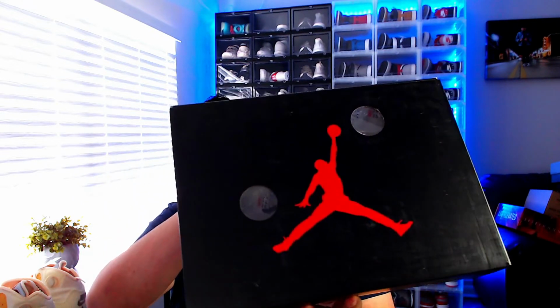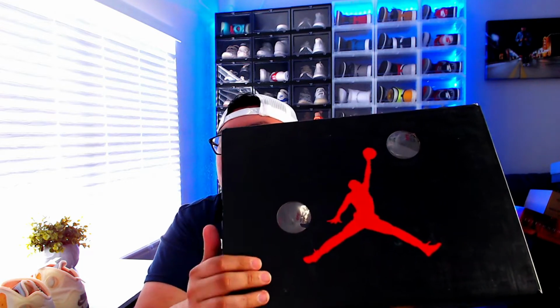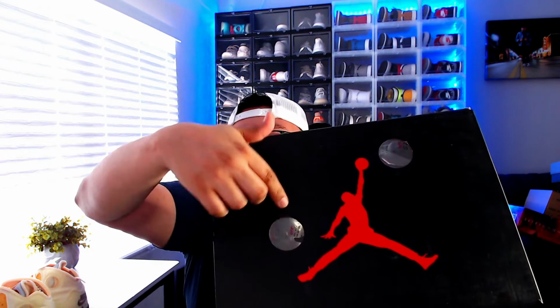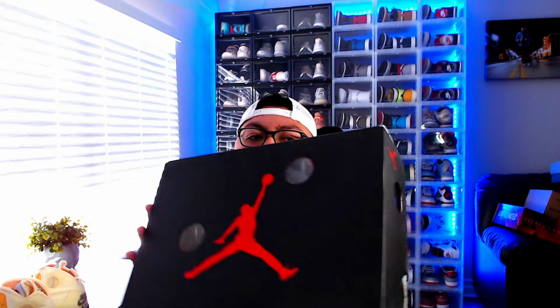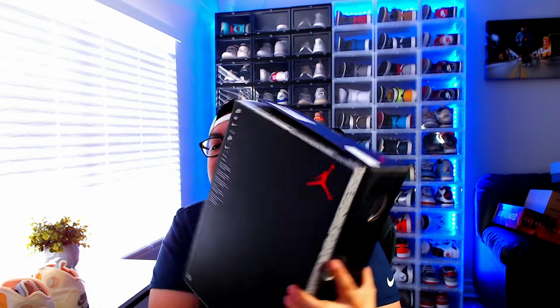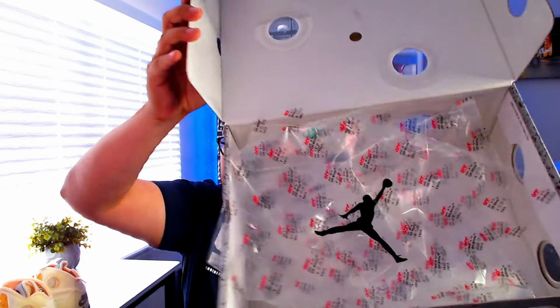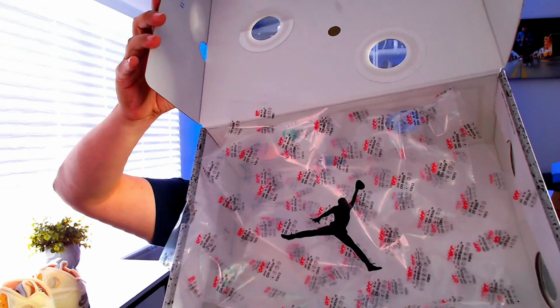Nothing too crazy on the box. It does come, you know, with your traditional Jordan 5 box with the black, red Jumpman, but it does feature the Off-White little Swiss cheese holes that they have on. Again, nothing too crazy on the box. On the bottom, we do have some Nike branding, and that's pretty much it. Oh, sorry about that. And jumping right in, you can see it does have the Off-White paper in there.